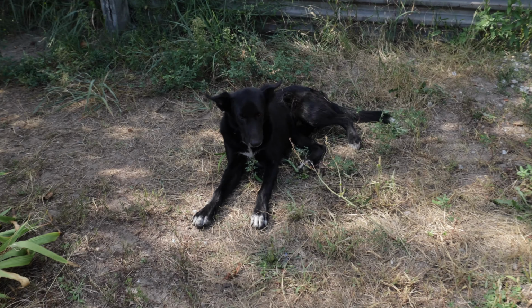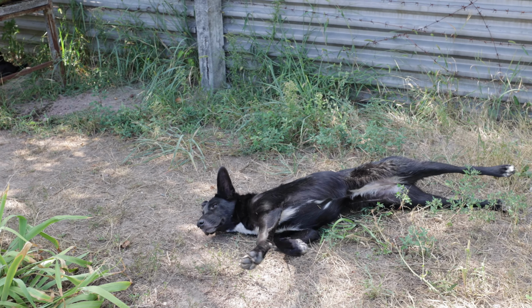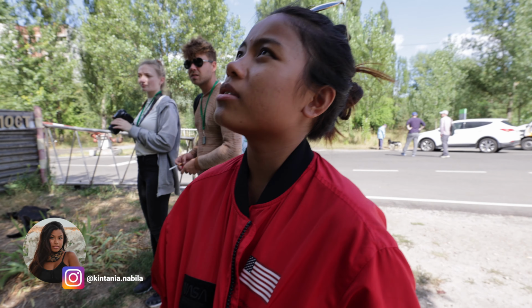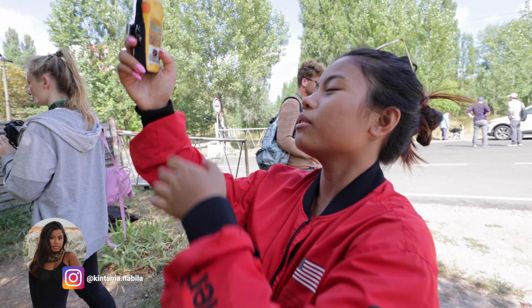We've arrived at yet another checkpoint. There are a few of them around in Chernobyl. This one specifically is right in front of Pripyat. I'm wondering if it's contaminated with radiation. Let's find out.